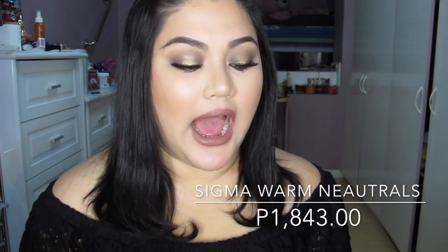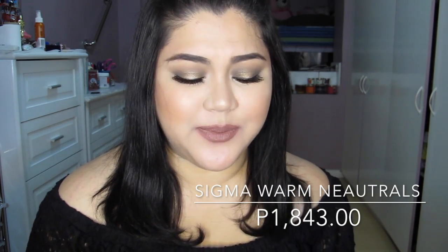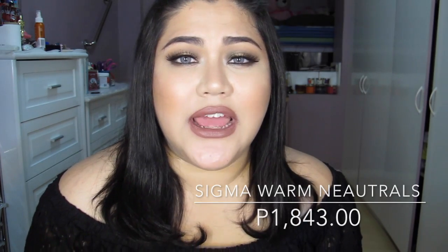So the rest is super good. On to the next palette. This palette is from Sigma, and to be honest with you, again, I thought I wouldn't like it too, just because all these super good eyeshadow palettes are coming out, like Too Faced, Zoeva, Morphe, blah blah blah. All these other palettes are just exciting, but back then, like probably 4 years ago, Sigma eyeshadow palettes were all the rage, and you know what? I see why.